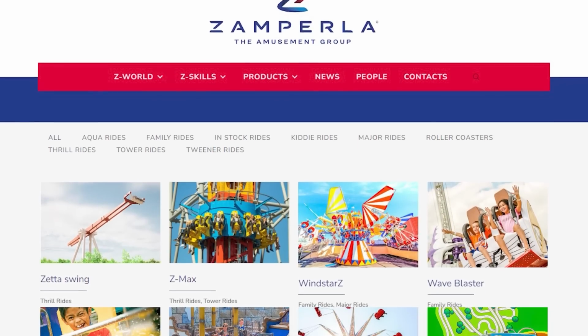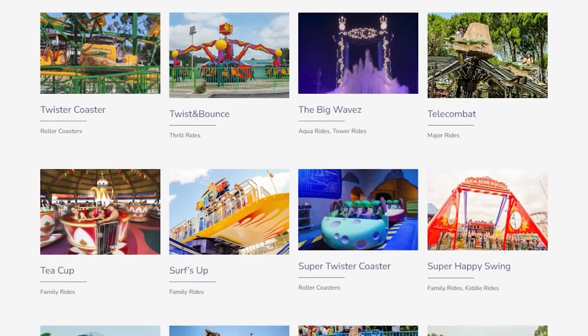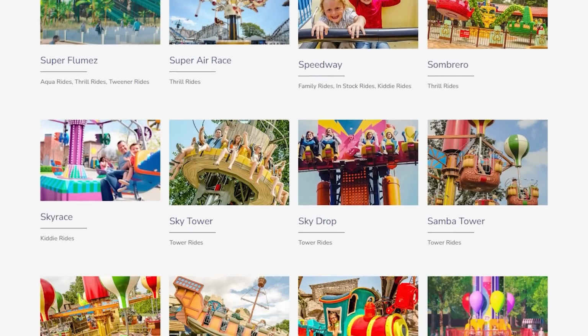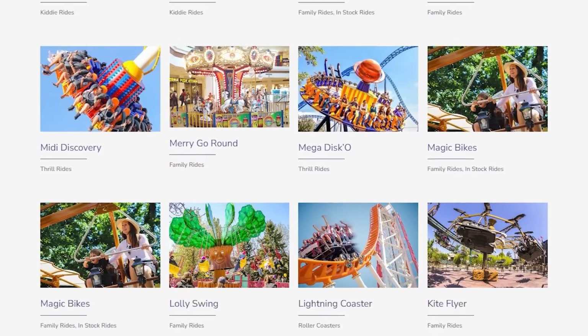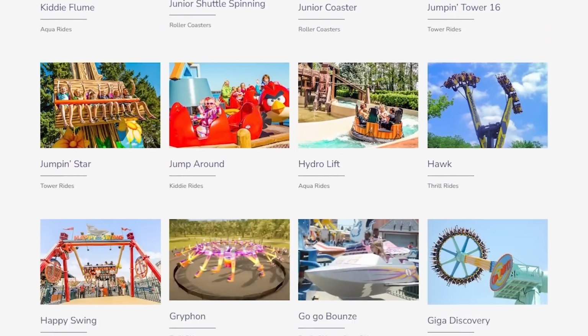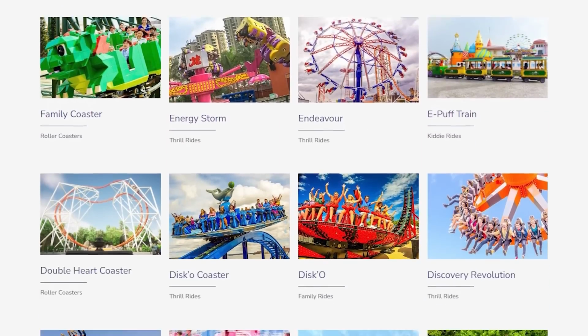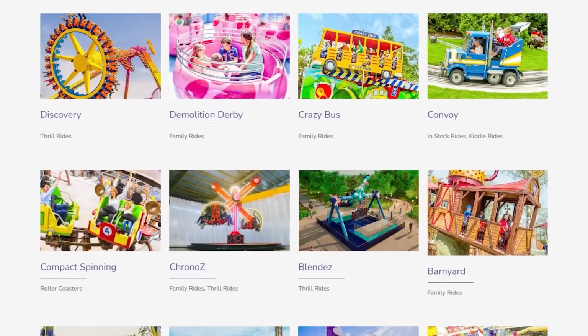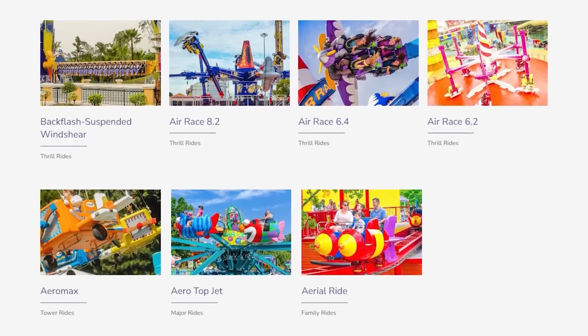And like I said in my past video about Top Thrill Dragster, Zamperla has a ton of family rides and flat rides. So Zamperla has been providing these rides to Cedar Fair for decades. So I know a lot of people were like, why is Cedar Fair going with Zamperla? They do have a long seasoned relationship with Zamperla, so really it's no wonder why they went with them.